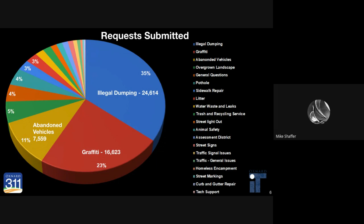Illegal dumping by far has the most request types, with 35% of all requests being submitted, or 24,614 requests. Next up is graffiti with 23% of all requests, or 16,623 requests. Abandoned vehicles after that at 11%, or 7,559 requests. And then overgrown landscape at 5%.